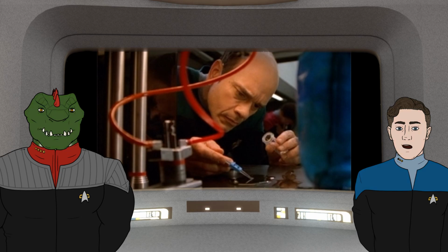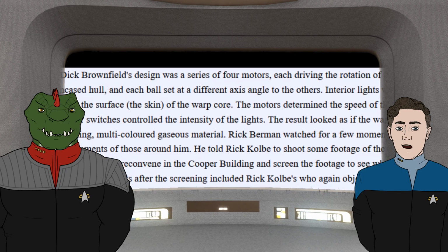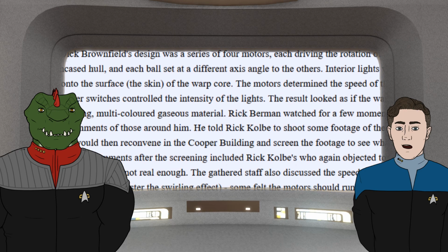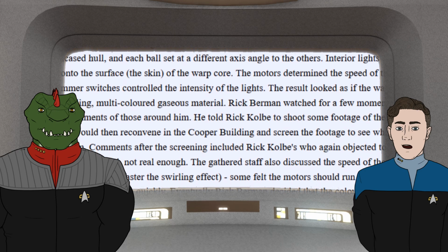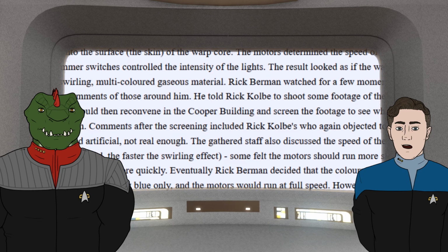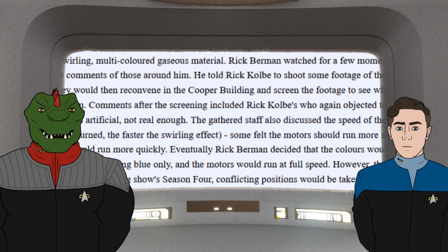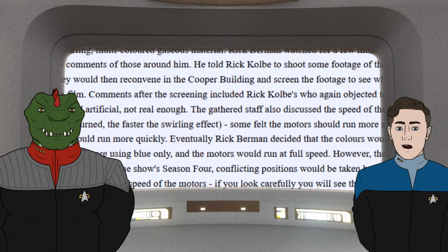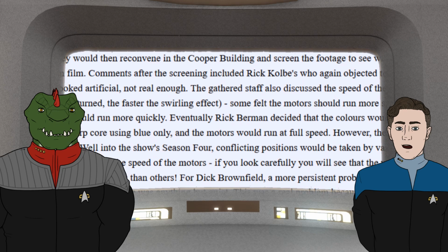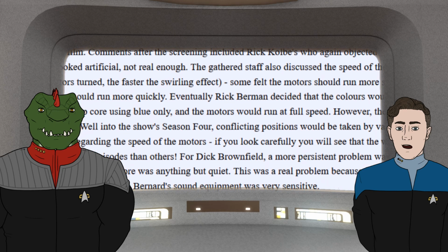I found the answer, by the way. Oh? Apparently, interior lights were reflected off of these reflective balls inside of it, and they were all spun on little motors, and the speed determined how fast you would see that swirling effect. And there was a dimmer on the lights to control how intense they would shine. That's very cool, actually. It's entirely just little reflective balls and lights to make it look like gases, and it looks really good. I'm impressed. I thought it was going to be a little bit more complicated than that.